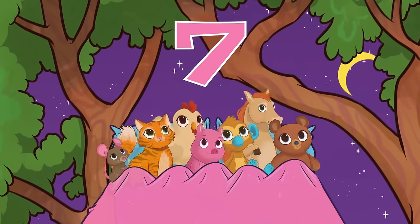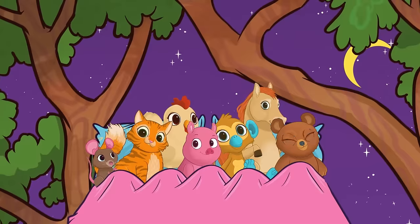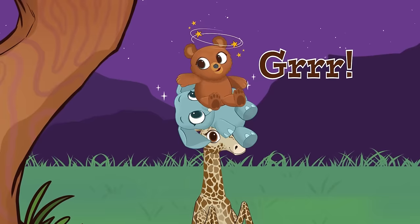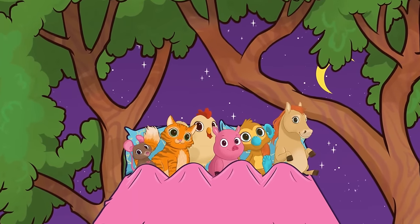There were 7 in the bed, and the little mouse said, "Roll over, squeak, roll over, squeak, squeak." So they all rolled over, and the bear fell out. "Grr," it said as it bumped its head. And now there are 6 in bed.